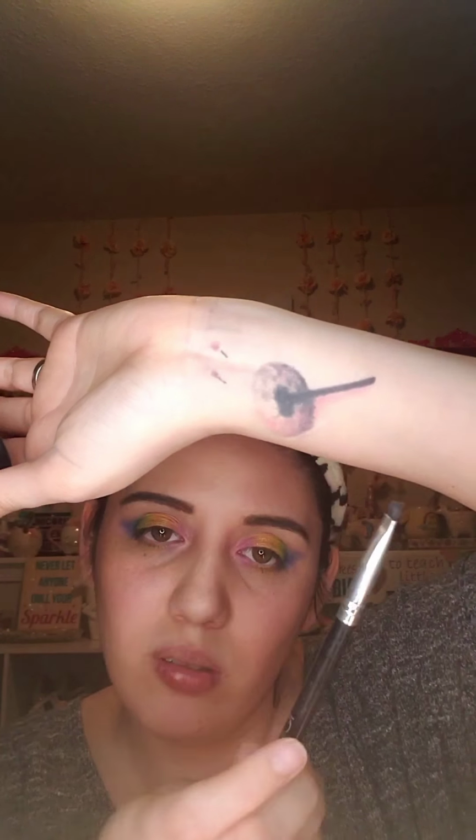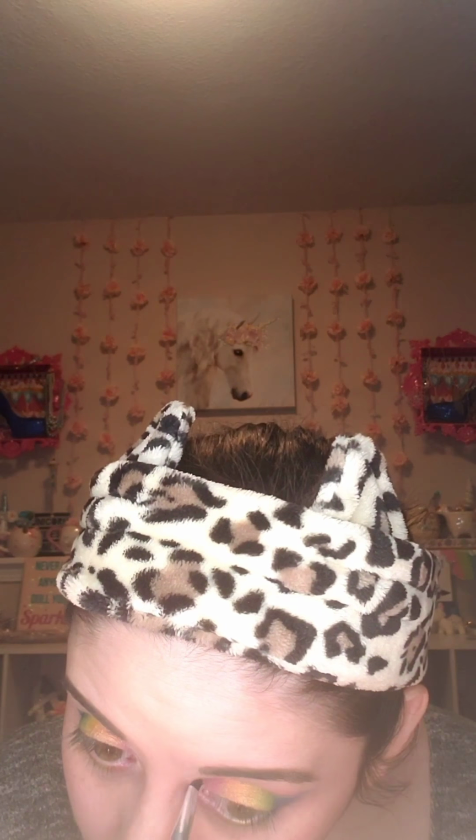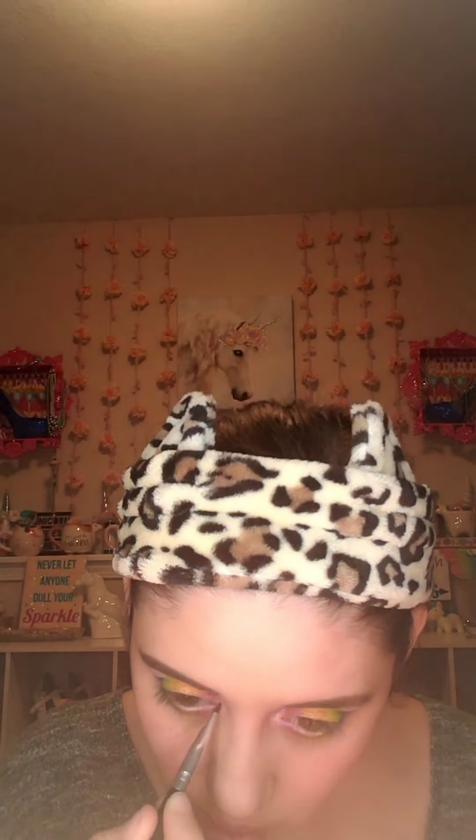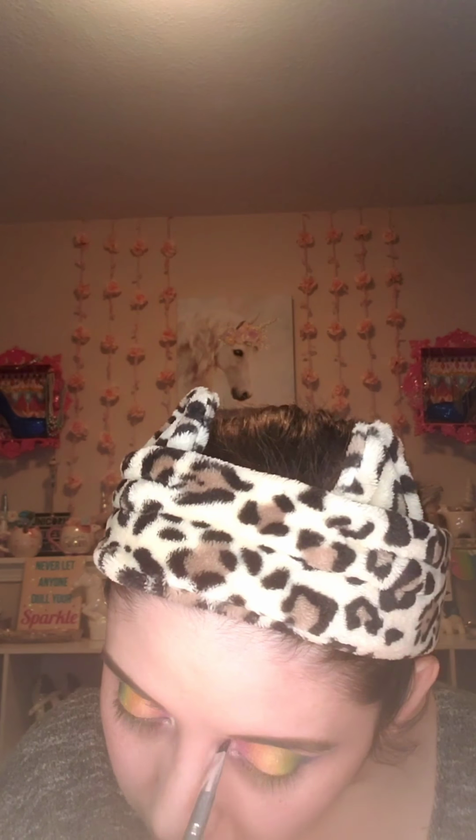Oh, there's my tattoo, my little dandelion. Maybe someday I'll have to talk about that one. So I'm just gonna go in with it, touch up the inner corners of my eyes just so they kind of pop a little bit. Like I said, I usually like to do more of a white color. I just think it stands out better. But for the sake of this, we're just doing that.